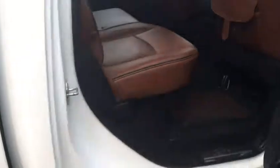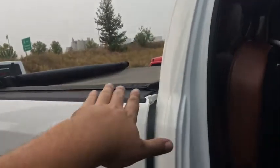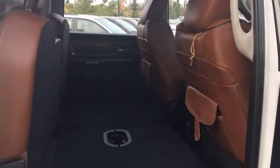All right, on the other side, we got the 60 split. Just gonna lift it up here. You got your subwoofer underneath the seat. Great for any music junkies out there that love to just, you know, car dance and stuff. Now we can fold that out. So maybe you got something in here that's just too big for the tonneau cover and you don't want it out in the rain. Look at all the space you have.